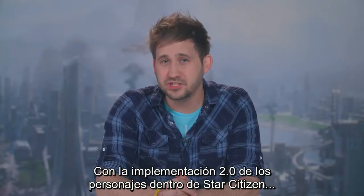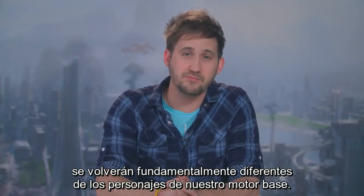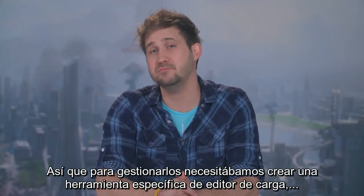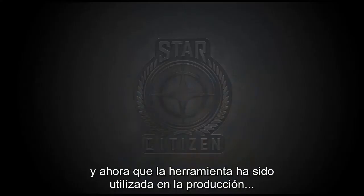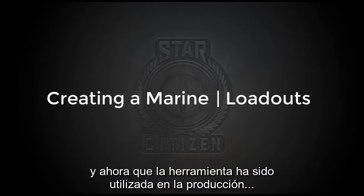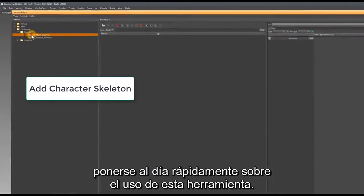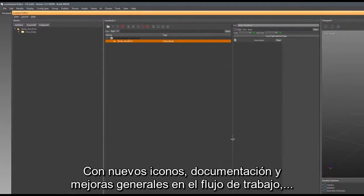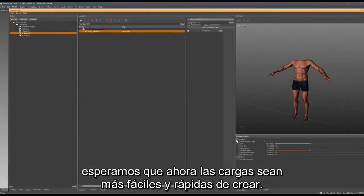With the implementation of Item 2.0, characters within Star Citizen will become fundamentally different than the characters in our base engine. So, to manage them, we needed to create a specific loadout editor tool. And now that that editor tool has been used in production, we've made some major improvements that allow for more developers to get up to speed quickly on the usage of this tool. With new icons, documentation, and general workflow improvements, we now expect the loadouts to be easier and faster to create.